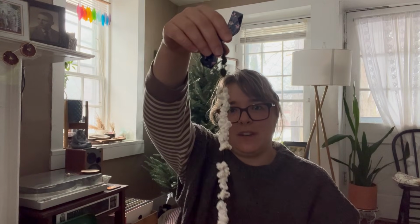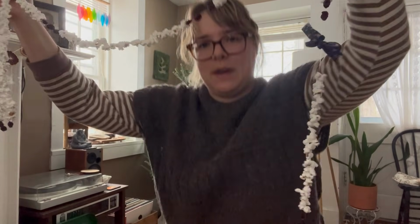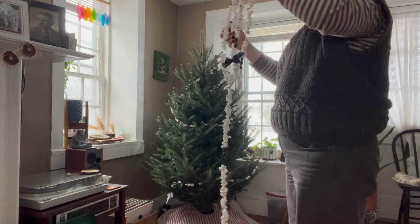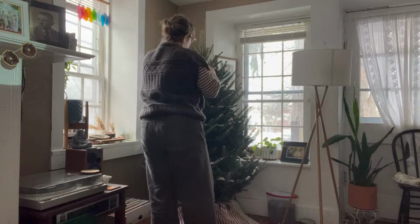This one's a little bit different. I strung it with more popcorn in between the cranberries. So I like to alternate the way that I put them on. Cute.